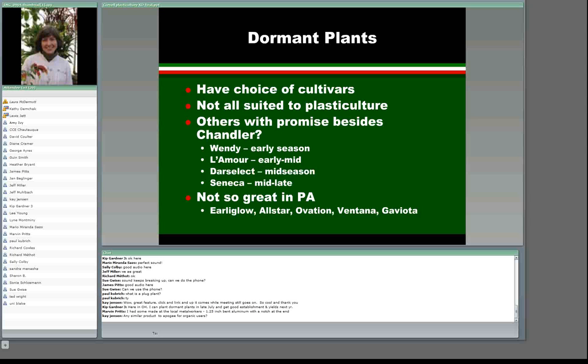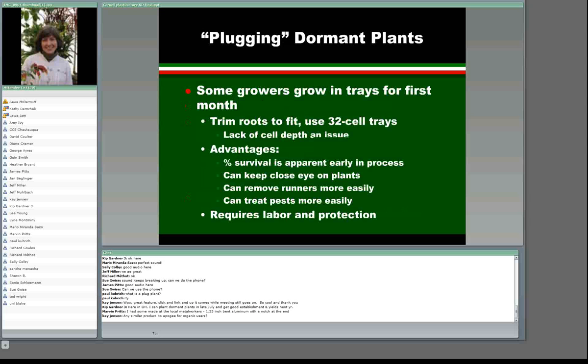Ones that haven't done so well for us, all the ones I have listed there, Early Glow, All-Star, Ovation, Vantana, Gaviota, we've had low yields on those. Some of them really kick into runner production on the plastic, and so though they might have been a great cultivar in matted row production, you just end up with a lot of runners in plastic culture and not necessarily that much fruit.